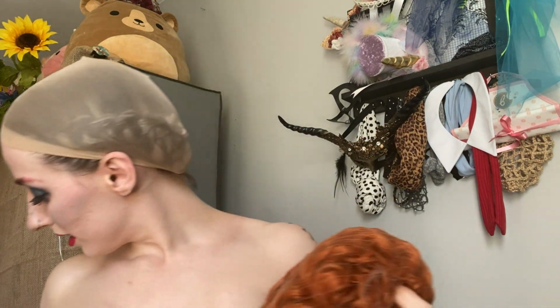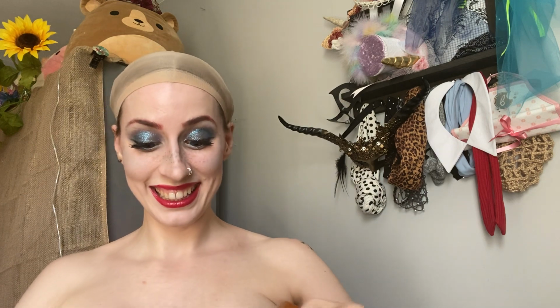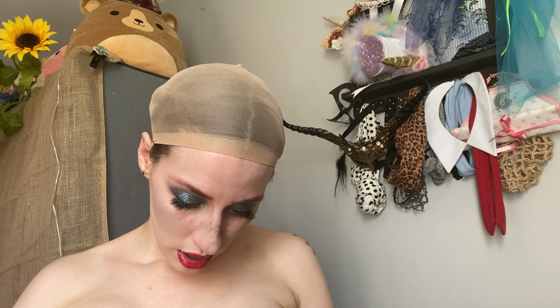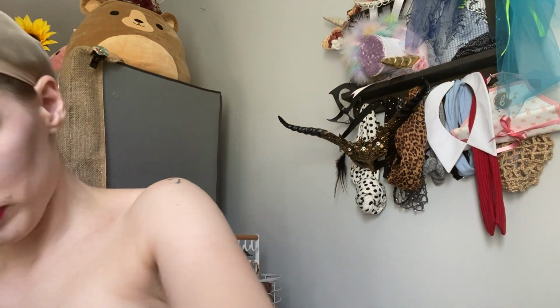Sorry. Okay. Like I said, the wig itself is, I mean, I love this wig. It's very Brave though. Might be a little too orange for Ariel, but honestly, this is the one we got, and I do think that it fits with the theme. Okay, so let me just put it on. All right.